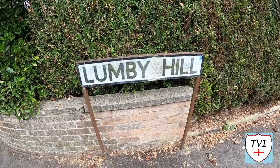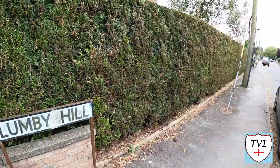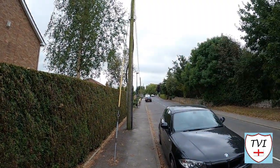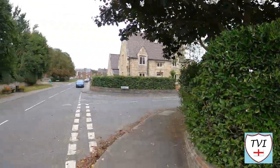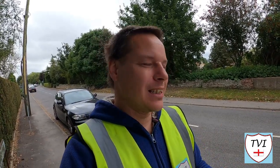And if you think you've seen that road sign before, well, you have, or something similar to it, because there's another one that says Lumby Hill down there. And of course, it's the name of this road right here. Now, the last time you would have seen Lumby Hill, I would have been in Hillam. And today I've come to the village just to the north of Hillam, which works very closely with that village. These two are like inseparable twins. This is Monk Fryston.